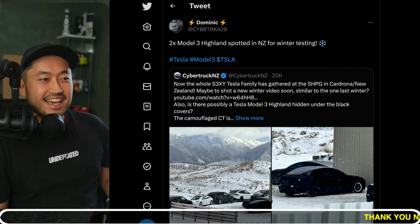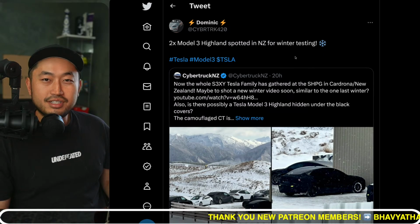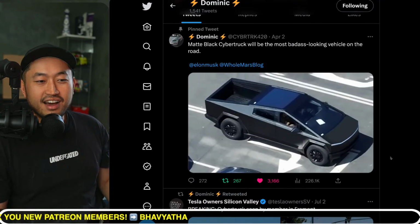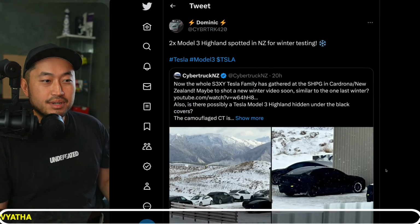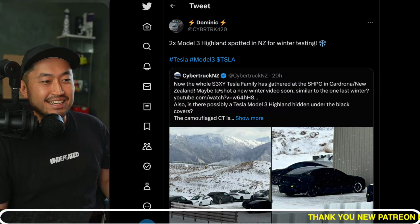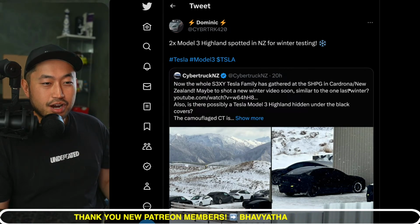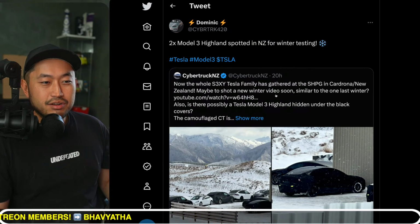But let us take a look at this. Shout out to Cybertruck 420, Dominic, a huge advocate for Tesla vehicles. He does a lot of great work because he's given us all these fantastic renders of Model 3 Highland, a bunch of spy shots, and much, much more. Taking a look at this, it seems like he retweeted a post from Cybertruck NZ. Quote, now that the whole sexy Tesla family has gathered at the SHPAG in Cardrona, New Zealand, maybe a new winter video soon.